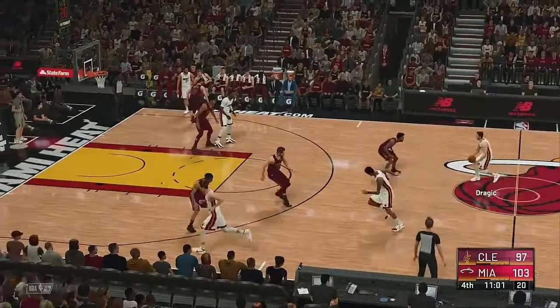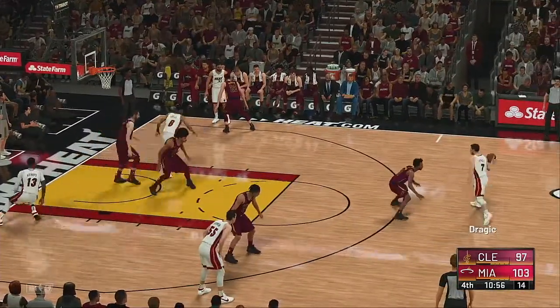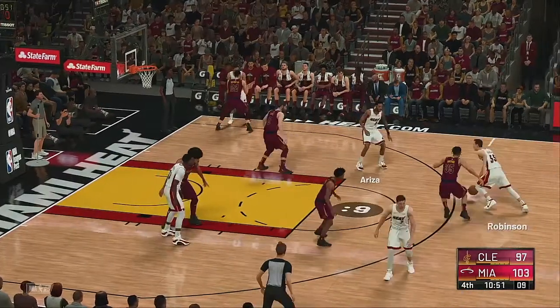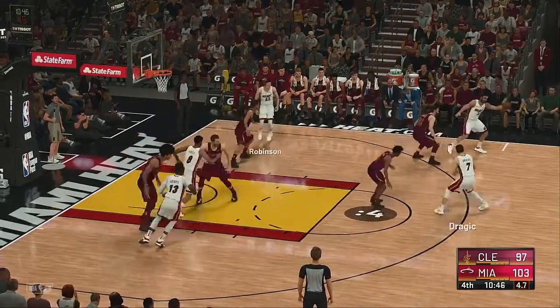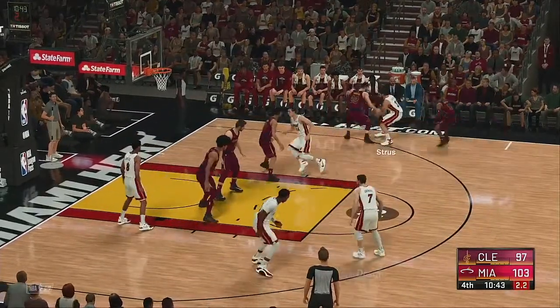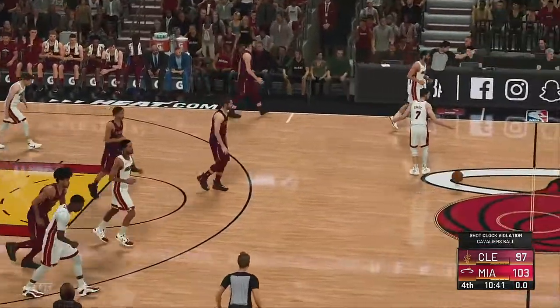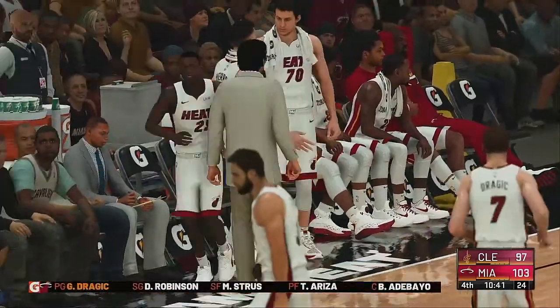Pretty effective off the bounce there. Garland quick, and that got him to the rack. Ariza, right side. Outside, Robinson. Top of the key, Dragic. Just five on the clock. Nance comes with the double team. And it's going to be a 24-second shot clock violation. They turn it over. Kendrick Nunn, he's checked in for Goran Dragic.